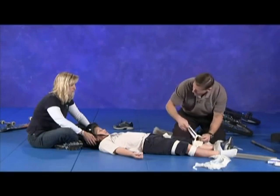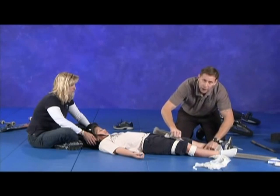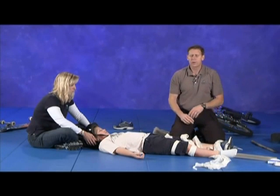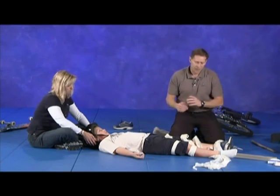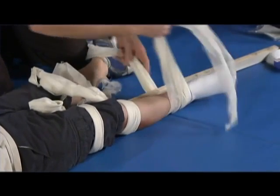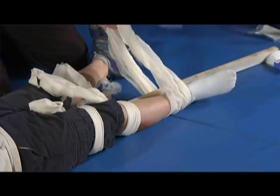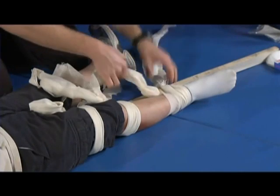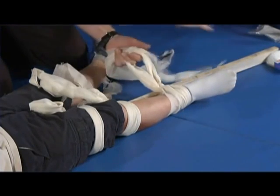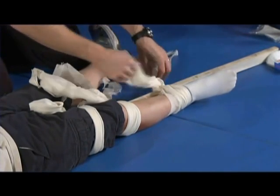Are you doing okay, Robert? Yeah. Okay, good. You always want to talk to them. Let them know what you're doing. Don't surprise somebody with something that you're going to do, especially when they're this age. They have a lot of anxiety. They want to know what you're going to do, and really they want to know if it's going to hurt. Now that's something I can't really tell them because I don't know if it's going to hurt, but you want to be careful anyway. So I'm going to make a couple of ties here.